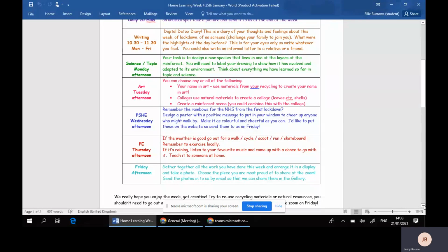So we suggest PE Thursday afternoon. If you want to swap these afternoons around according to weather or what else your family is doing, please do. So the suggestion is if the weather is good, go out for a walk or a cycle or a scoot or a run or a skateboard. Remember to exercise locally. If it's raining, listen to your favourite music and come up with a dance to go with it. Teach someone at home. That is a really fab thing to do.